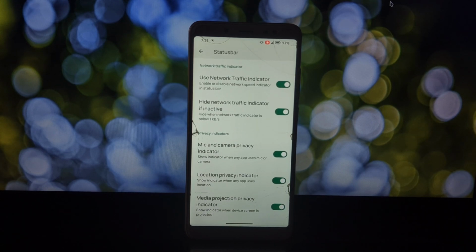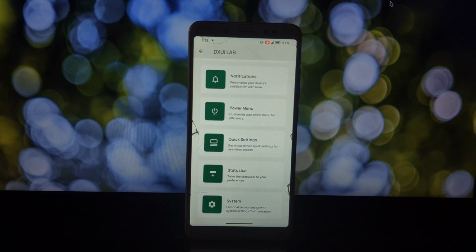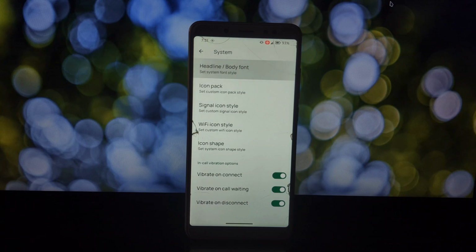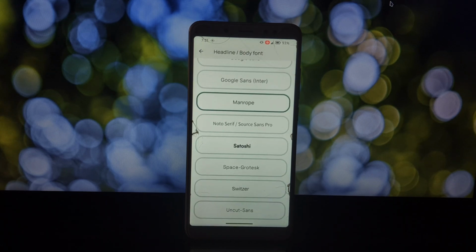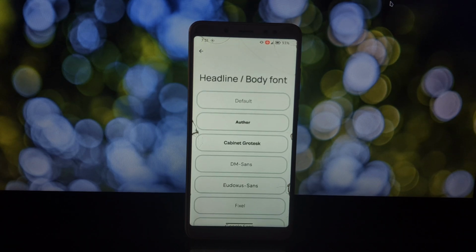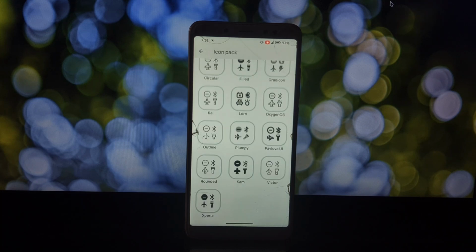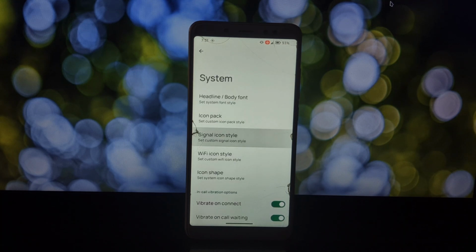To gauge the performance of this ROM, I ran the Geekbench benchmark test. The results were decent, with the phone scoring 321 on single-core and 1163 on multi-core. While it won't blow away the flagships, these scores suggest the phone can handle everyday tasks and lighter gaming without breaking a sweat.